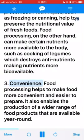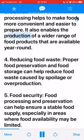3. Convenience. Food processing helps to make food more convenient and easier to prepare. It also enables the production of a wider range of food products that are available year-round. 4. Reducing food waste. Proper food preservation and food storage can help reduce food waste caused by spoilage or overproduction.